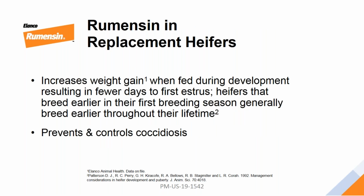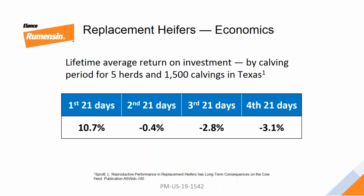So on replacement heifers, this has been on our label for many, many years, and lots of replacement heifers, beef and dairy, get fed Rumensin, and these beef heifers have fewer days to first estrus, which means those heifers generally breed earlier their first season and then calve earlier throughout their lifetime. And as in the feedlot, Rumensin prevents and controls coccidiosis.